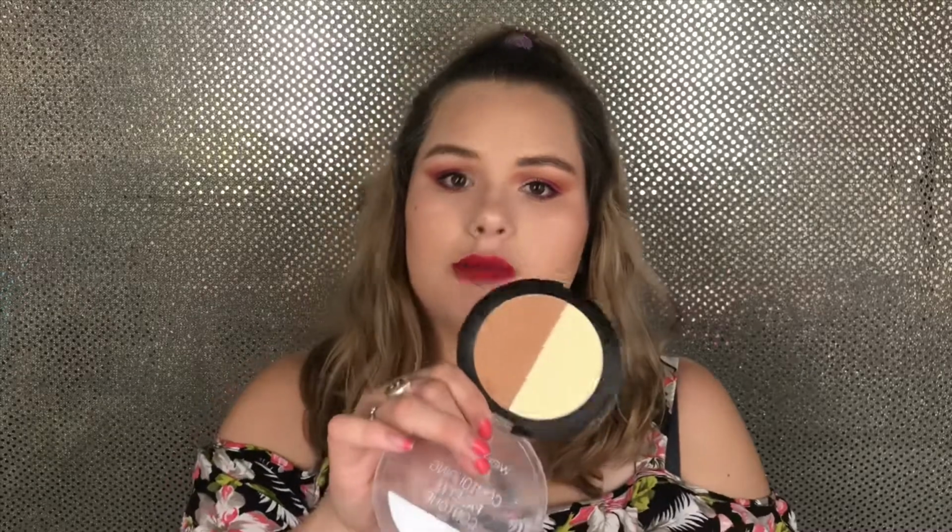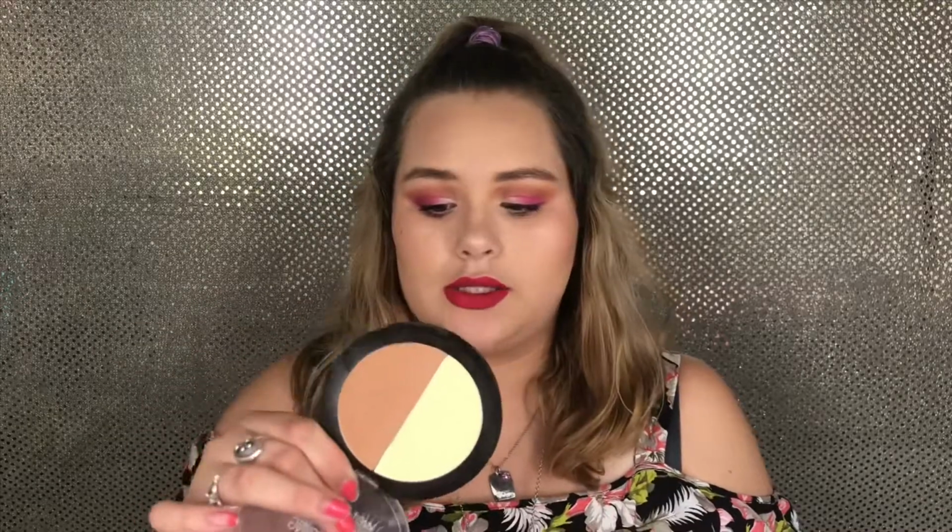I really like it, and it's quite a lot of product in there because I've been using it every single day, and I still haven't hit pan. And it's only like $5. It's super cheap. I really recommend it for as much product as they give you. It's so worth it. Up next is a couple products from BoxyCharm.